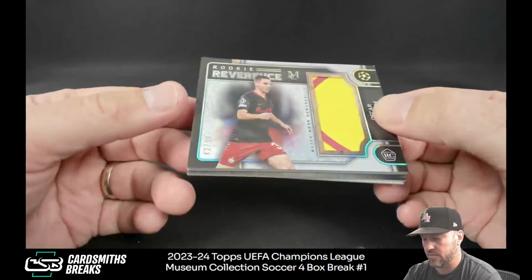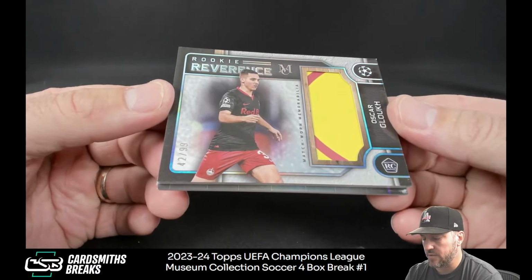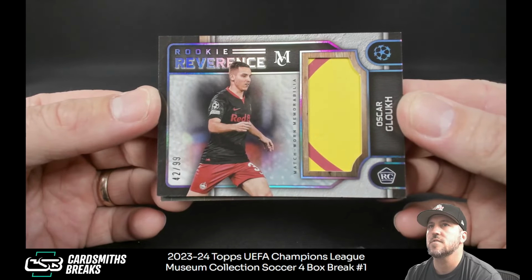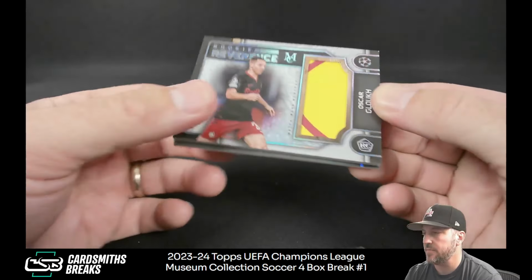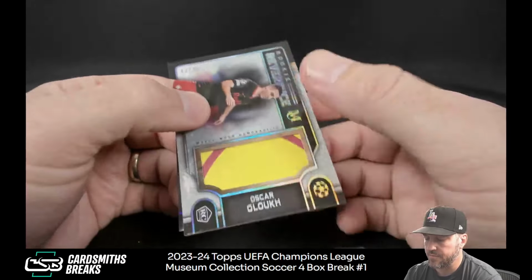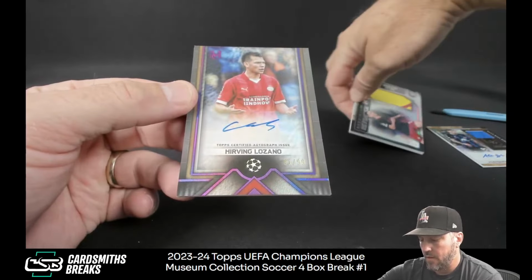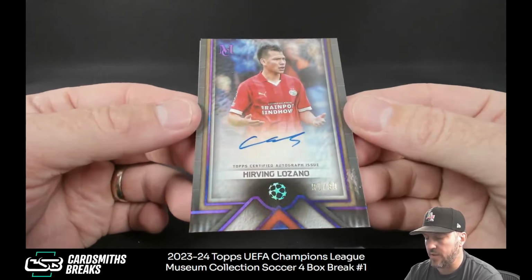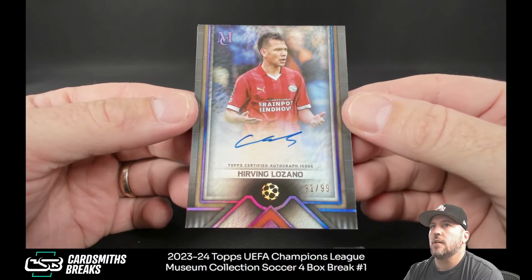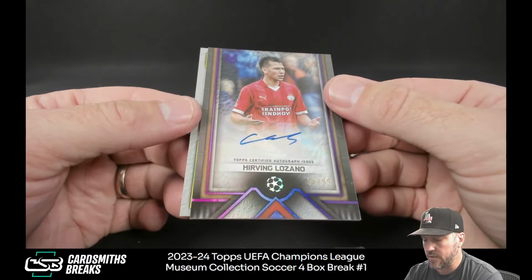Oh, it's Oscar. Rookie reverence patch. They put cool patches in here. 42 of 99. Classy. And oh, there's two more hits. Lozano, 91 of 99, autograph purple. Landon, and the last hit.